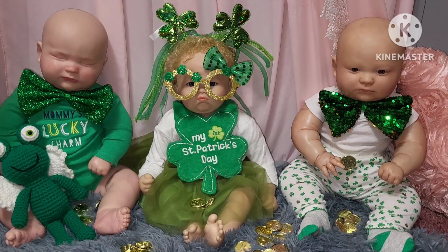And then we have Gracie, who's in the middle. And she is wearing a long sleeve white shirt. And she's also wearing a green bib that's shaped like a shamrock. And it says, in white, my first St. Patrick's Day. And the word first is inside a light colored green shamrock. The bib that's a shamrock is green. Forgot to tell you guys that.